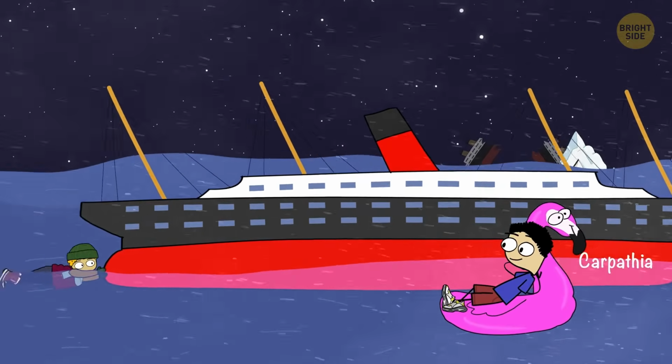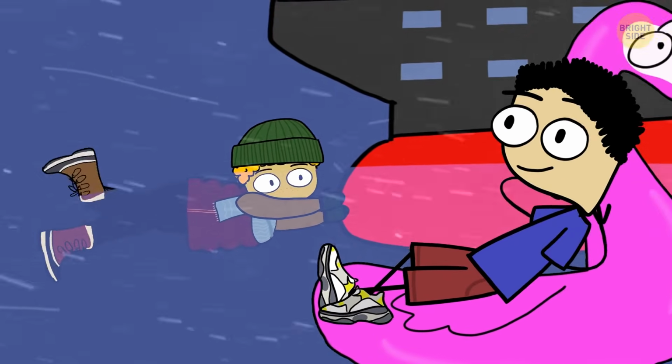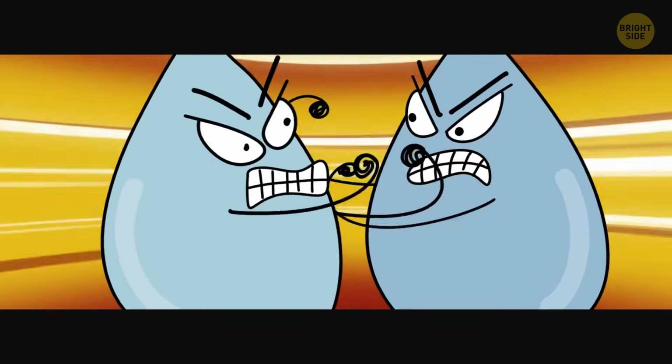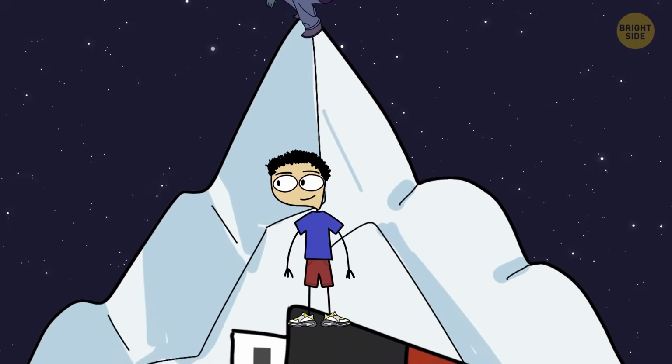At maximum speed, Carpathia will get there in 4 hours. That's quite long, even in warm tropical waters, since your body loses heat anyway. The Titanic begins to sink. The crew downs lifeboats. Some of the passengers jump overboard. The ship is going under the water.